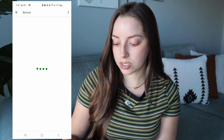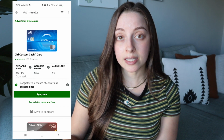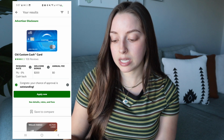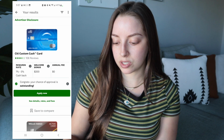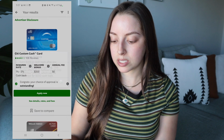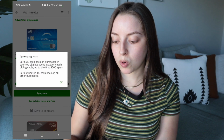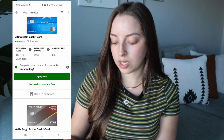So you can go to see recommendations. Sometimes this doesn't update because I already have this card and they just have not removed it. This is a great card. You see they have a pretty good bonus, and if you click into here you can see what the bonus is, what you need to do, the rewards rate, they break it down, whether there's an annual fee, and then you can see even further detail.